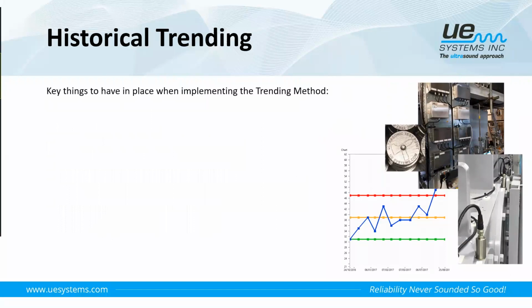So there are some key things to have in place when implementing the trending method, the historical trending method. Consistency is key. Having marked test points, making sure that the frequency setting is the same every time, making sure that we use the same modules each time.